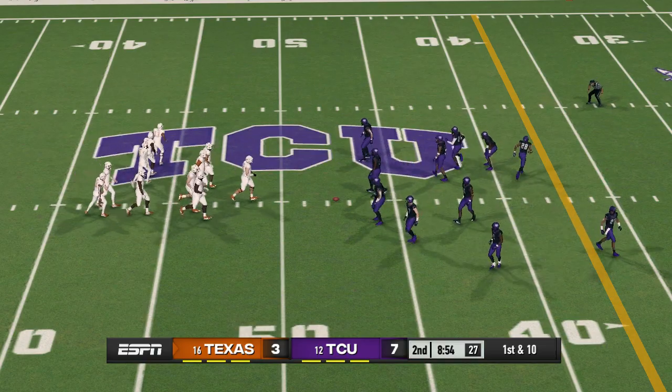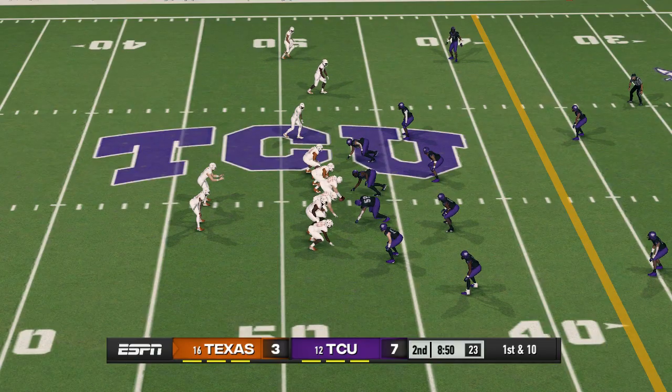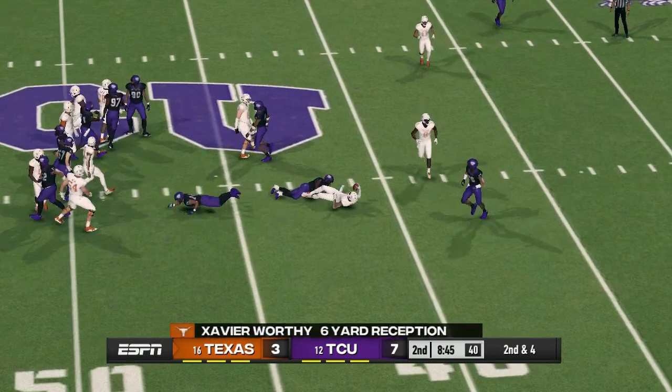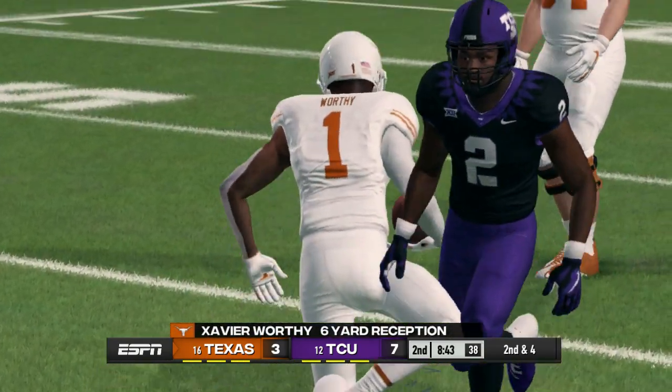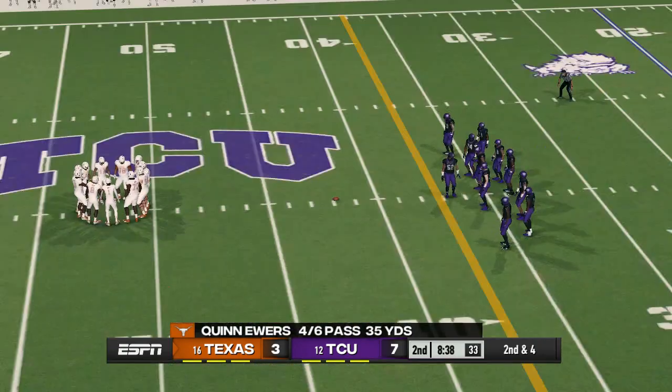First and 10. Ball on the 48-yard line. Tackle at the 42-yard line. Good for a gain of 6 yards. That'll make it second and 4.